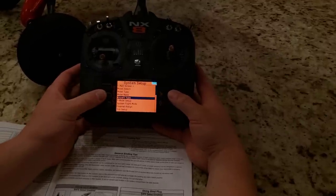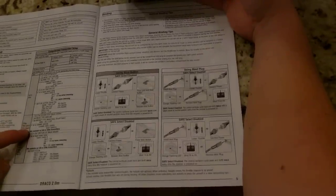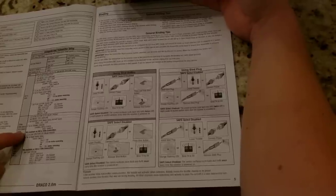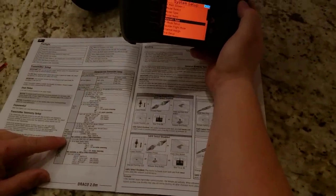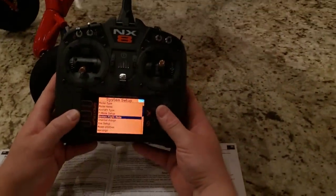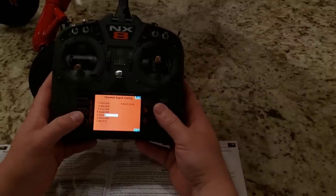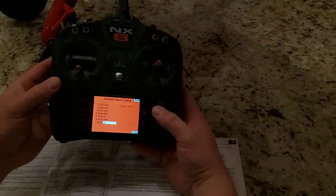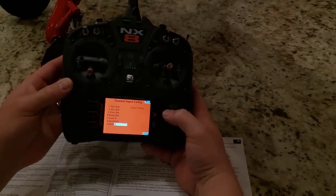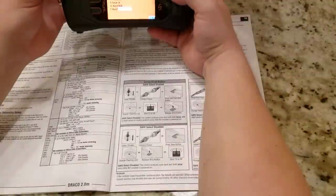There we go. All right, so now down below here, it's going to talk about channel assign auxiliary 2 to switch A, not available on DX6 or DX6E, okay? So aux 2 to switch A. So you can go in here to channel assign. Switch A says gear. Aux 2 is B, they're wanting it to be A. So I just switched that to A. I don't know if I'm going to use that, by the way. I may change that. Okay, then they want us to go to digital switch setup, switch position A.